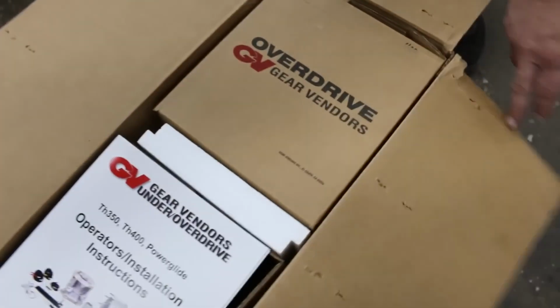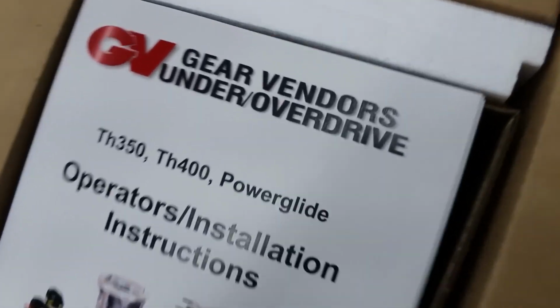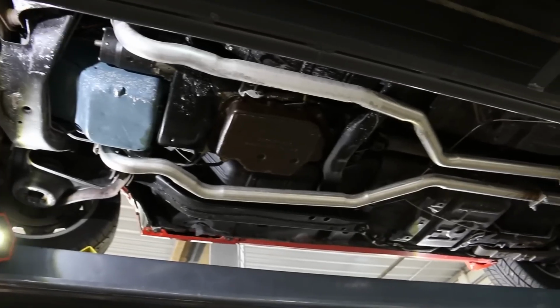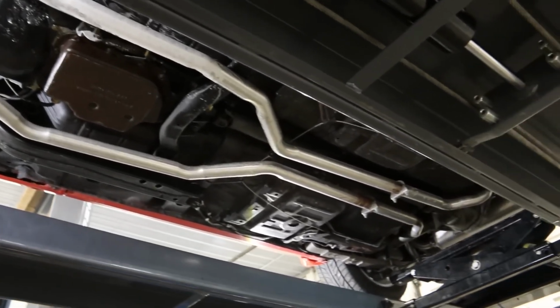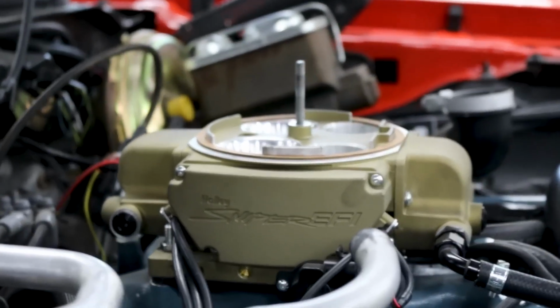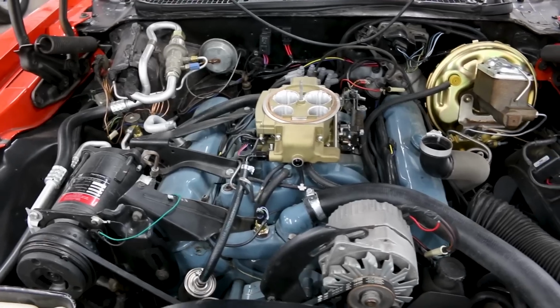So right now, with the Turbo 400, this car is turning about 2,200 RPM at 55 miles per hour. So what we're going to end up doing is installing a Gear Vendors automatic overdrive unit onto the original transmission to bring that cruising RPM down, but to not lose any of his acceleration snap because of the stock gear ratio that's in the car now. And we're also going to be adding a Holley Sniper EFI system so that this 455 starts easy and is very responsive to the throttle pedal, and might even get better fuel economy with the overdrive and the fuel injection.